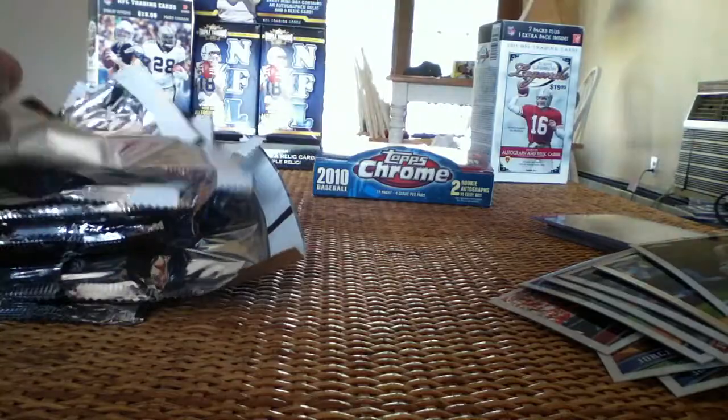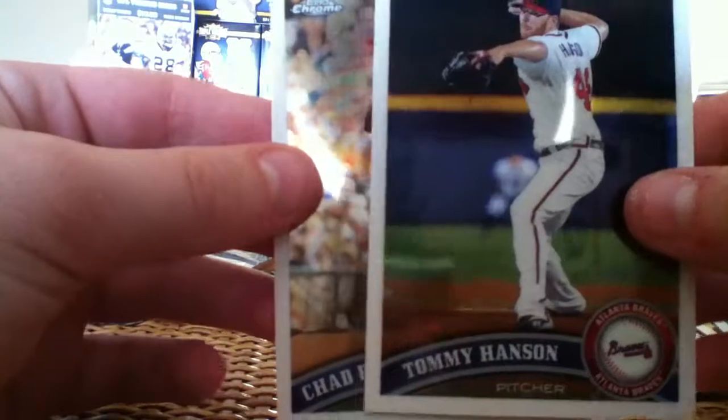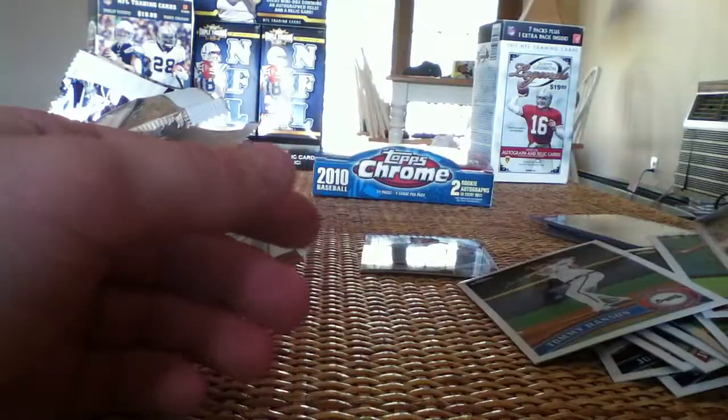Alright, last pack of this hobby box, guys. Vernon Wells, Josh Hamilton, 1962. Tommy Hanson, and Chad Billingsley.